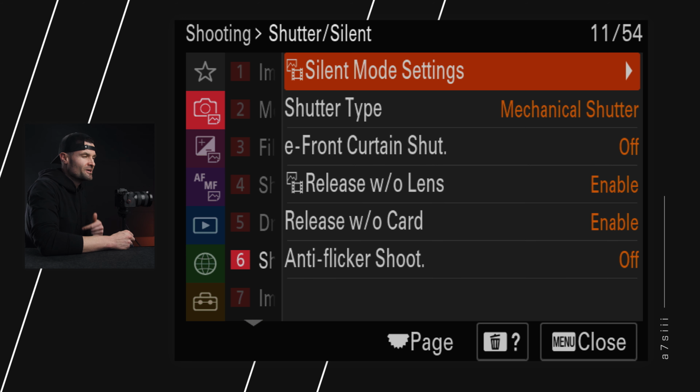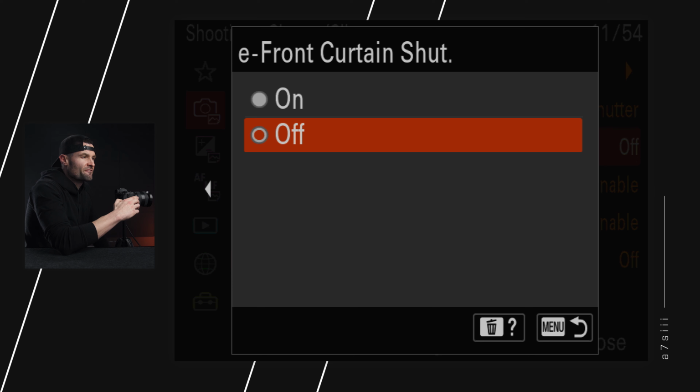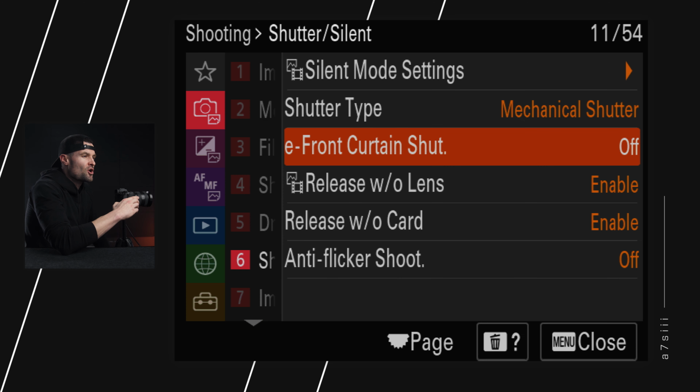I'll show you my function menu and my custom buttons in just a second. That's where that's gonna be. But what I do change, shutter type, I make sure that is mechanical. Electronic front curtain shutter, I turn that off. And that is all that I change in here.